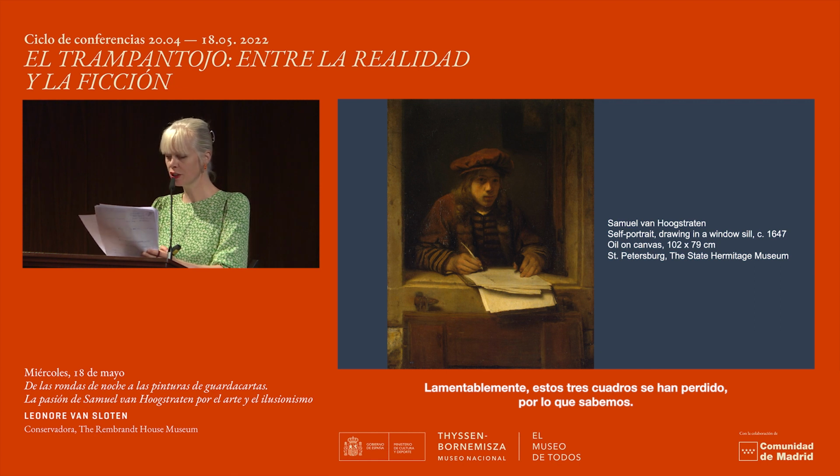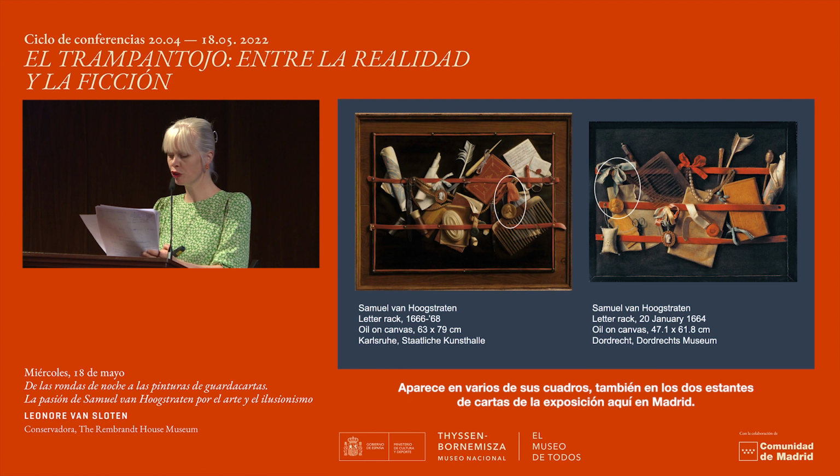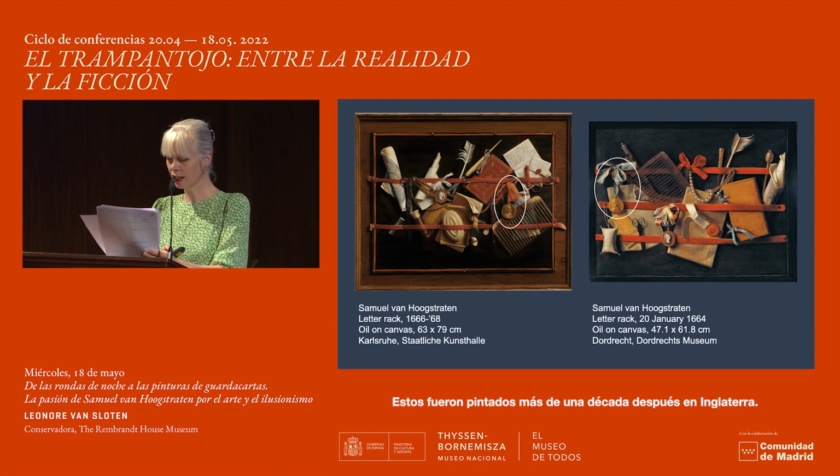Unfortunately, these 3 paintings are, to our knowledge, lost. But throughout his life, Hoogstraten cherished his royal award. It features in several of his paintings, also in the 2 letterworks here in the exhibition in Madrid. These were painted more than a decade later.